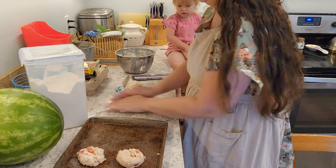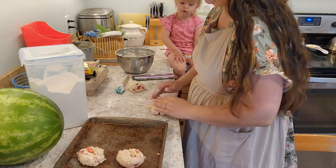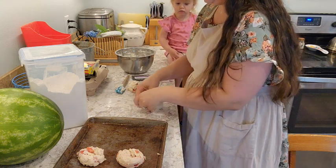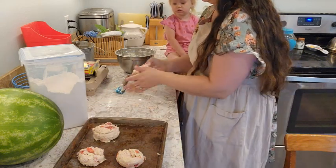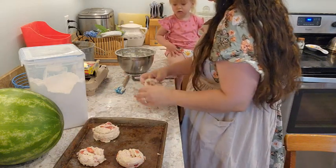As you can see, they're very sticky, so my hands were really covered in dough, but I think they turned out pretty good. Definitely going to try this again. And I was really glad with the amount that we were able to prep.